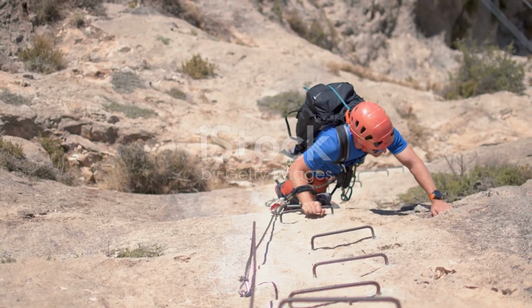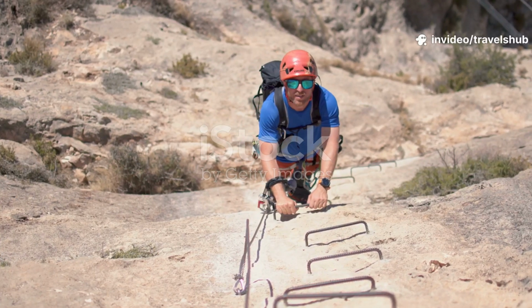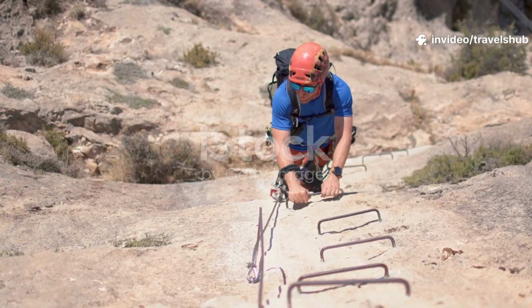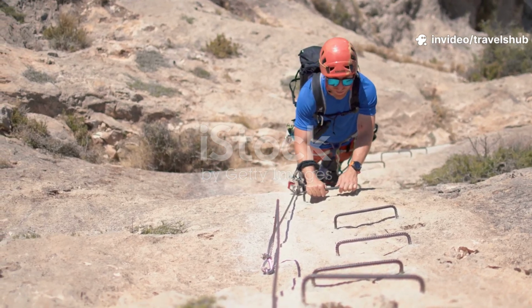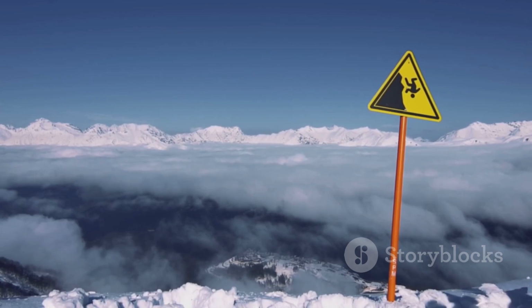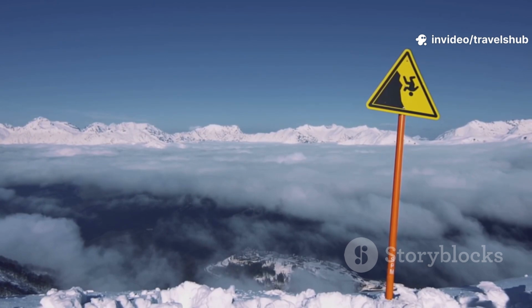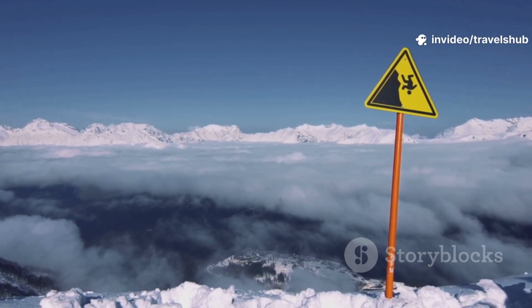So you're looking at this incredible structure clinging to the side of a cliff, and the first question that pops into your head is probably, how do you even get up there? It seems impossible, doesn't it? Well, there are 2 ways to reach these incredible pods. And let me tell you, both are not for the faint of heart. They require a certain level of fitness, a good dose of courage, and perhaps a touch of madness.